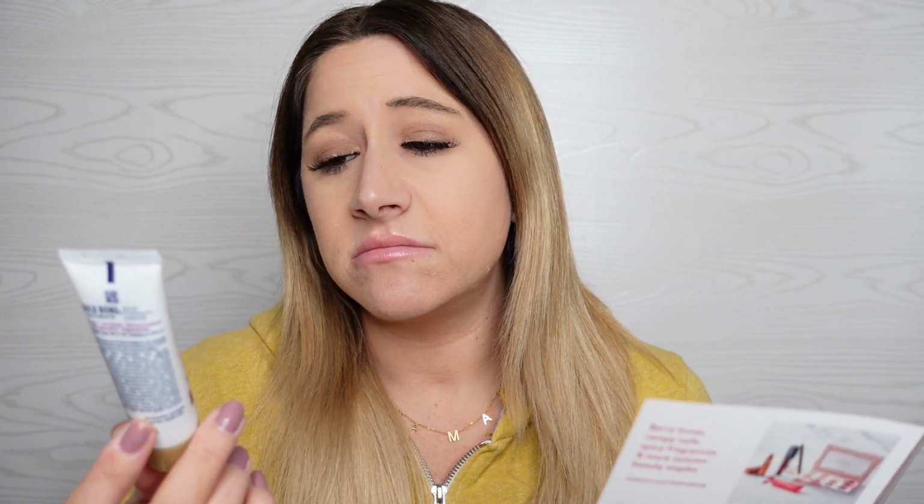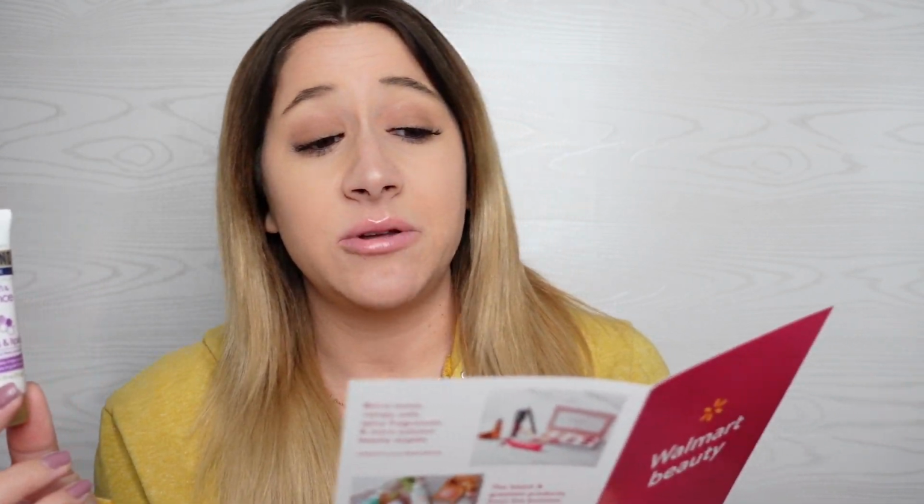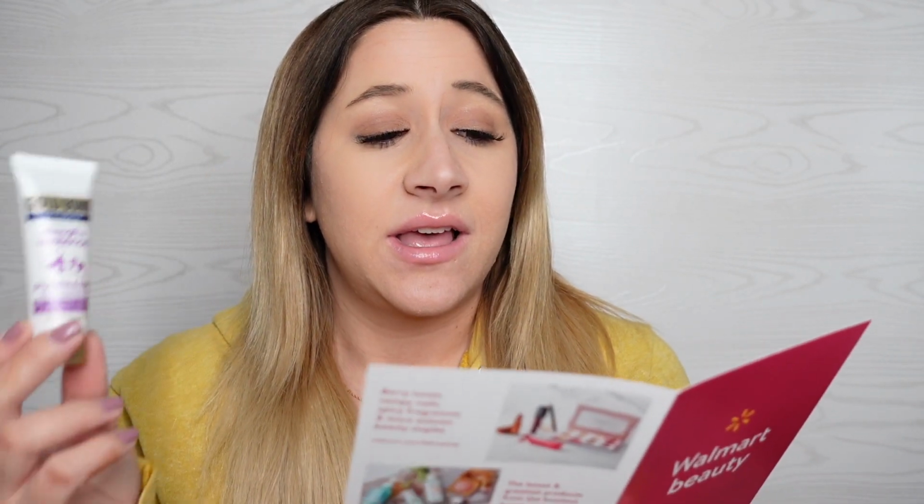It says Walmart Beauty and then it shows all of the products. First thing is the Gold Bond Ultimate Strength and Resilience Protein and Lipids. What is this? For aging and mature skin? Excuse me? Okay, I do have aging skin. I am in my mid-30s. Mature skin, though, that's kind of pushing it. Anyway, this says, see radiant skin even in cool weather.